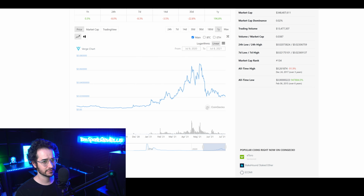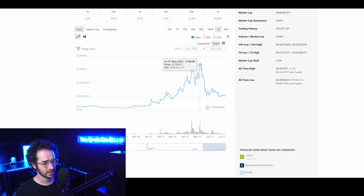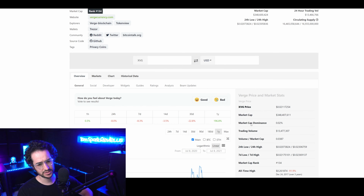Like I think Grin had fallen a lot more, from a quarter going all the way up here and back down by a factor of 6. And Verge has fallen by a factor of 3, which isn't quite as bad, but still not really that good. Other things like Bitcoin and some of the other ones have fallen by maybe half or so. So that's definitely something to consider.